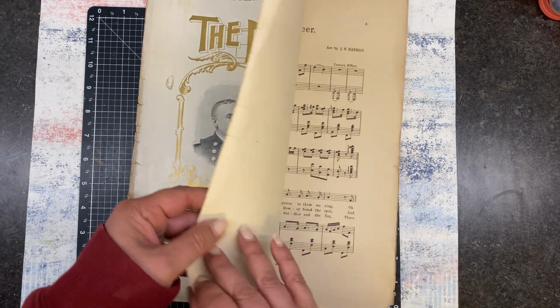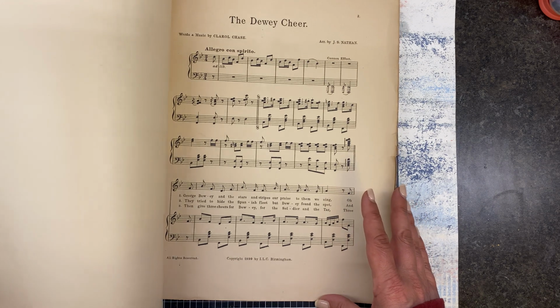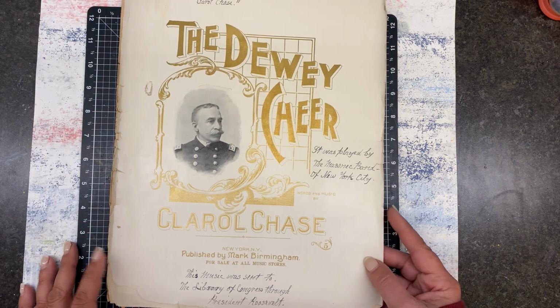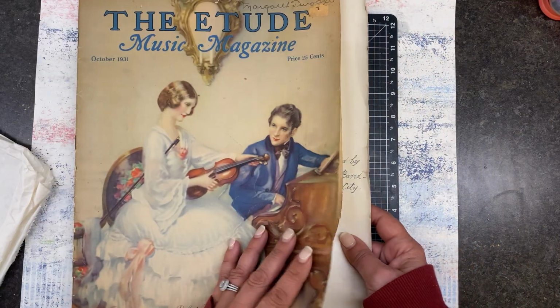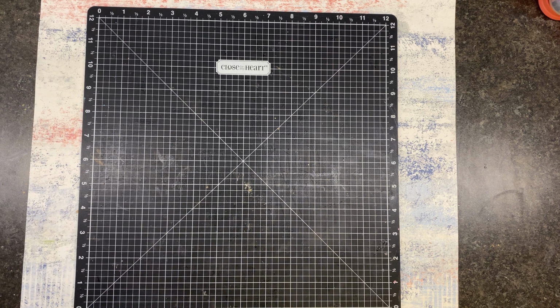Wowza. Well, we're going to treat this with care. 1899. I don't know exactly what that means, but I guess I should probably do some research. Huh. Nothing else on the back. Putting that in this little, gently, take care of it, and I'm going to put that back in the bag even more carefully later.